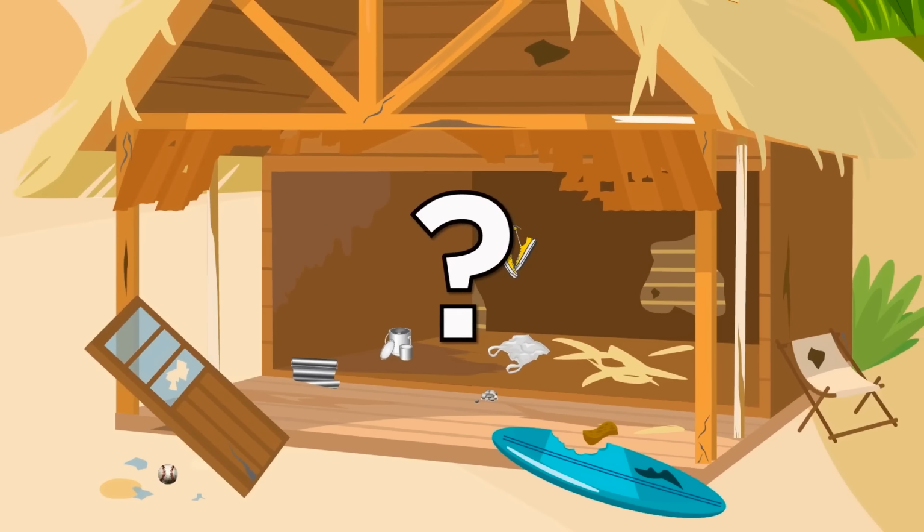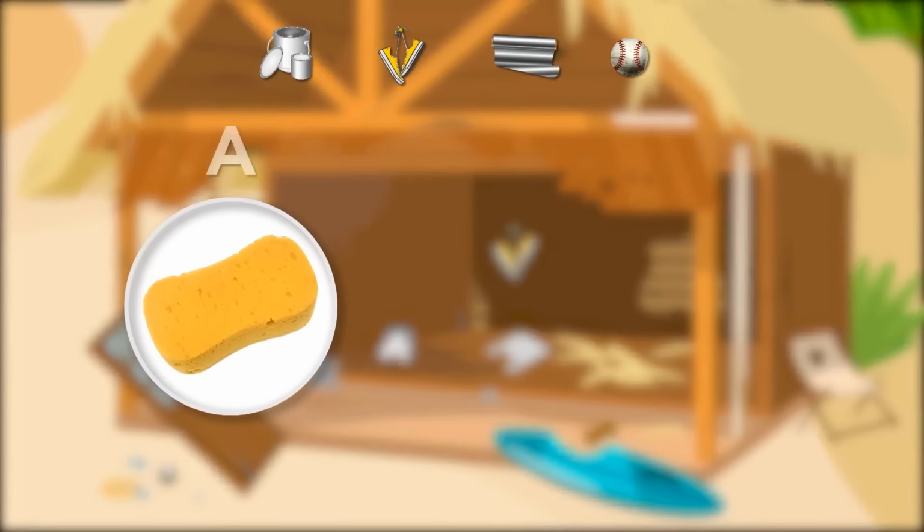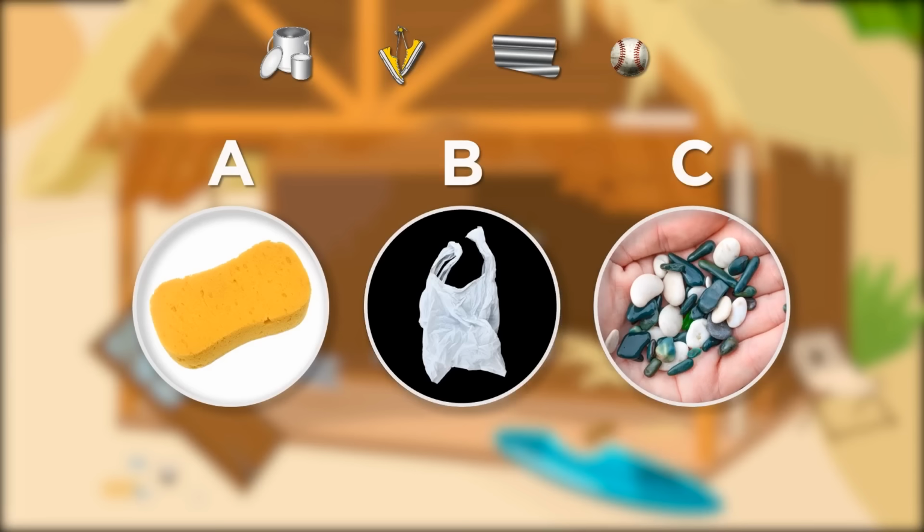Which one of these additional items will be most useful when combined with the previous items in obtaining some drinking water? A. An old sponge, B. A plastic bag, or C. A handful of tiny pebbles?